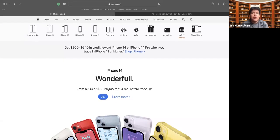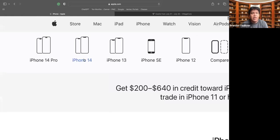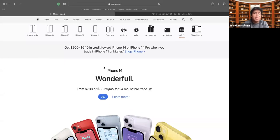So as you can see here above are listed many different versions of iPhones. What Apple does is it gives a large range of different types of iPhones that you are able to buy. Typically with an Apple release, there'll be two versions that come out or three. So as we can see here, we have the iPhone 14 and we have the iPhone 14 Pro. The thing about the Pro is it's usually more expensive, but it comes with more add-ons. And as you can see here, we have the iPhone 13, iPhone SE, iPhone 12. The iPhone SE will always be the cheapest phone.